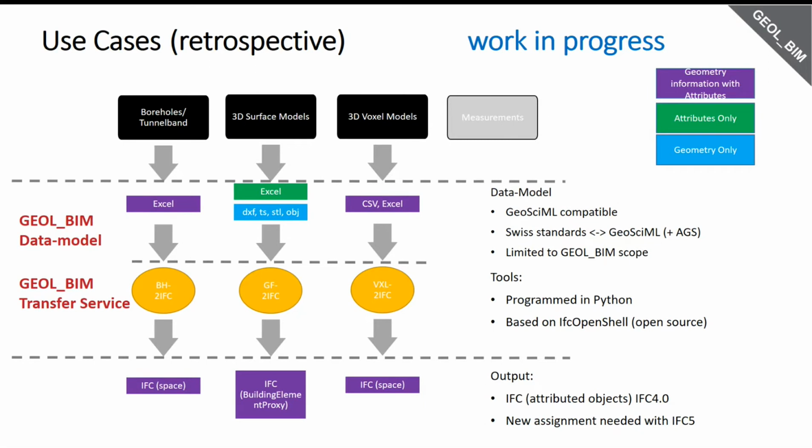you see those yellow boxes, they are the actual transfer service, which is a Python script which takes that information and turns it into an IFC attributed object. And boreholes and tunnel band is put together because basically a tunnel axis is nothing more than a non-vertical borehole. So the data is structured in the same way we found. And also we've kept it relatively easy by using lots of standard data formats. So Excel is basically all you need.